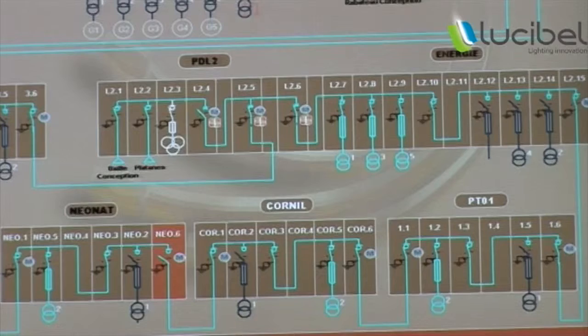Here, we are at the heart of the Technical Alarm Supervision Centre for the Marseille hospitals. We supervise nearly 30,000 technical points in the hospitals, and we have also included our lighting management on these screens. We can thus control the periods of illumination and extinction in the different zones.